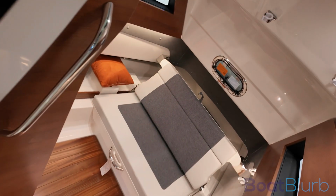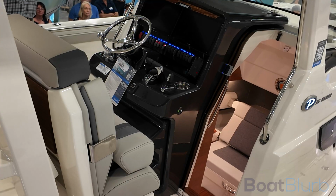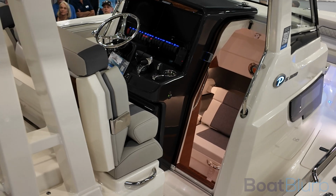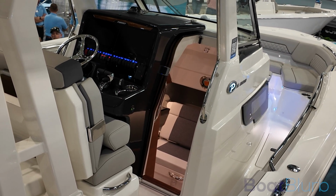And when you step down inside the cabin, there's plenty of headroom and plenty of foot space in front of the berth, even if the berth is converted into a bed area. So everything is really nicely appointed inside. And for a 32-foot center console, as perspective, it's really quite amazing and very unique in the marketplace.